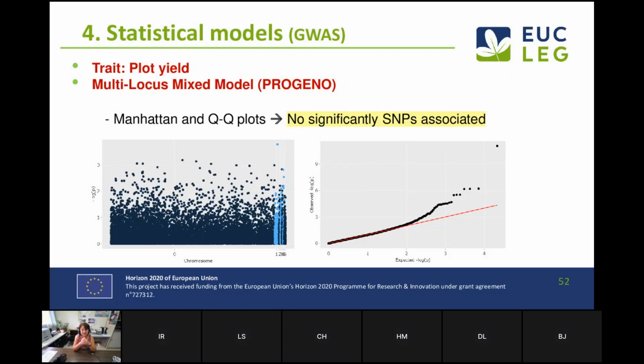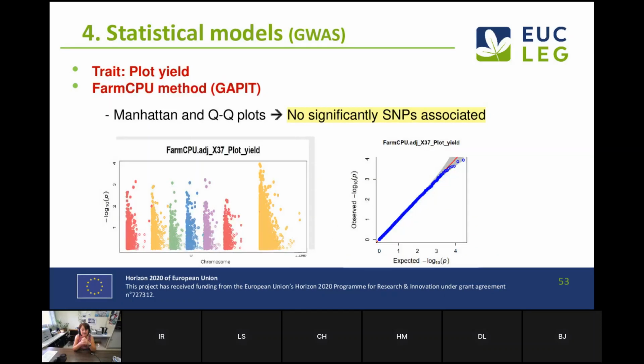Then we started to analyze which statistical model was going to provide the best results in order to assign true association between markers and traits. So we first analyzed one trait, the plot yield, using the multilocus mixed model as implemented in Progeno, but neither the Manhattan nor the quantile-quantile plots identified any significant SNP markers associated. The same happens when we use the FarmCPU method implemented in GAPIT. No significant SNPs were associated.